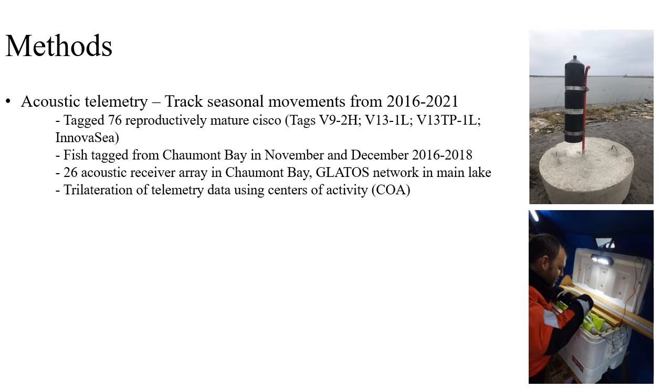To tackle some of these research objectives, we use two different methods. We use both acoustic telemetry, and we ground truth that telemetry with egg collections. From 2016 to 2021, we tracked 76 reproductively mature Cisco around Chameau Bay and outside of Chameau Bay in the main lake as well.